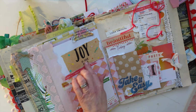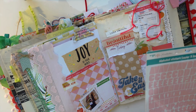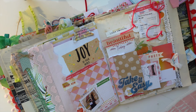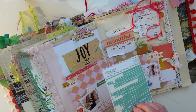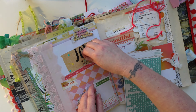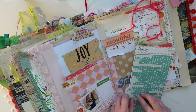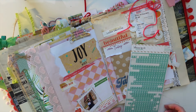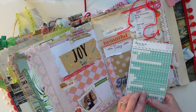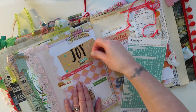Right, I've got the wording here which came off the wrapper. Joy to your world. And I might just use these ones. I was going to change the wording to joy to our world because that's what she is. I thought that would be quite fun. I like these stickers. These are so old. Alison Craft. Joy to our world.